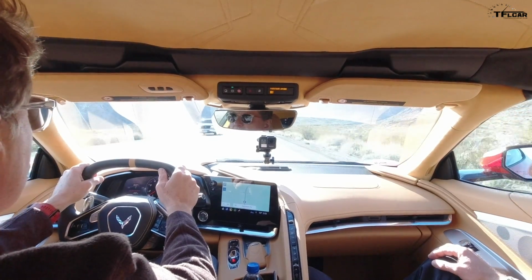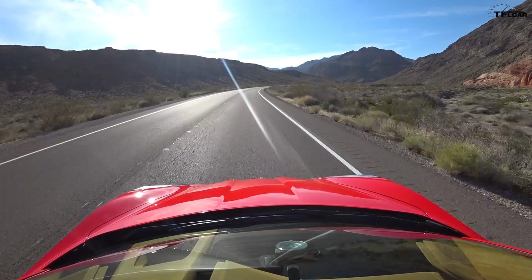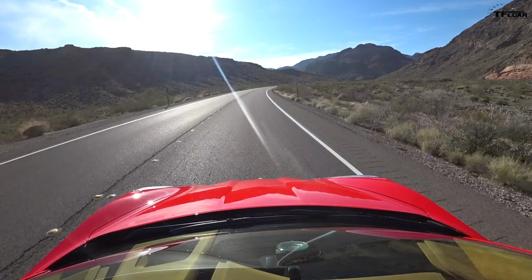Let's make it bespoke and really beautiful and befitting of the outside of the car, and not disappoint people once they open the door. And I think our design team really knocked it out.